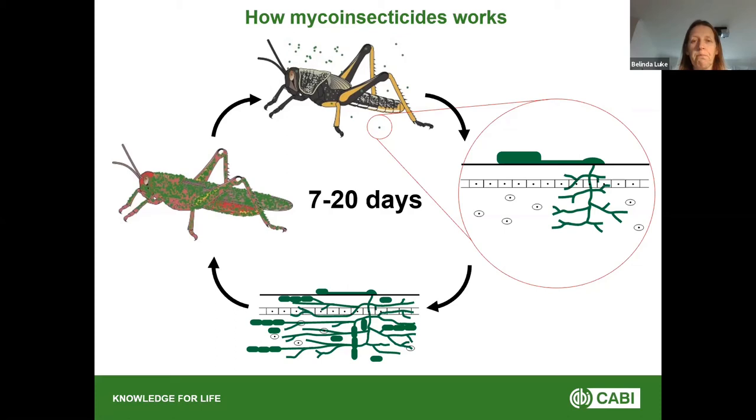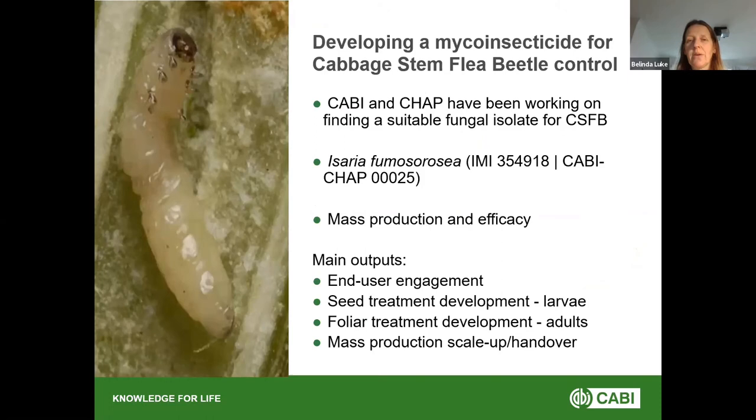So part of this project is to develop a myco-insecticide for killing the cabbage stem flea beetle. And CABI and CHAP have already been working on this for the last 3 or 4 years. And we've found a suitable isolate from the CABI collection called Isaria fumosorosea. And we have also shown that we can mass produce this isolate, which is really important if we want to make a product at the end of it. Because if you cannot mass produce it in high quantities, then you will not be able to get an economically viable product.